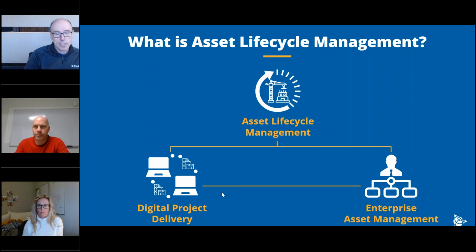Becky oversees the part of our business that has to do with enterprise asset management, and she'll talk to that. City of Raleigh uses solutions from both sides of this chart. Asset lifecycle management is the problem we want to solve, and digital project delivery and enterprise asset management is how we break that down into more digestible chunks.